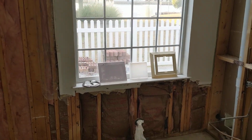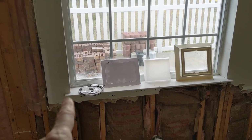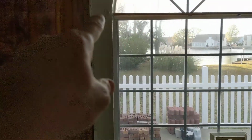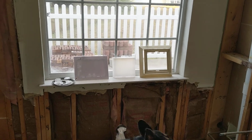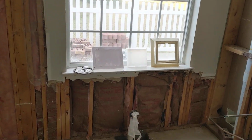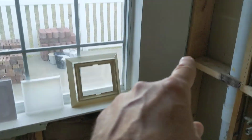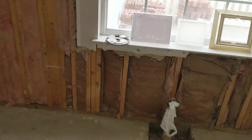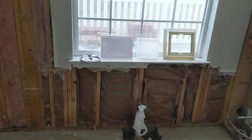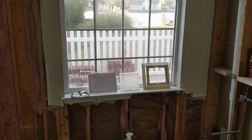Okay, so the problem is that to get to that rough opening, to see that rough opening, I've got to start peeling away the sides of this window. And that's where I'm hesitant right now, because I have a feeling, based on what I can see in here, that the termites have gotten all up around this framework, and they could be all up in there. And if it went on for months or years or whatever, it could be that as soon as I disturb that window, it could literally fall out.